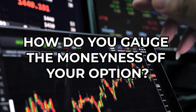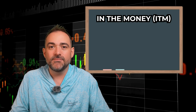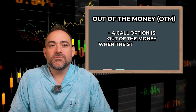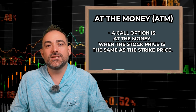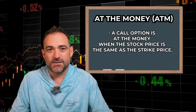How do you gauge the moneyness of your option? Well, there are three ways. In the money, ITM. A call option is in the money when the stock price is above the strike price. Out of the money, OTM. A call option is out of the money when the stock price is below the strike price. And then there's at the money. A call option is at the money when the stock price is the same as the strike price. If your option expires OTM, out of the money, or ATM, at the money, it will expire worthless and you'll lose the premium paid.